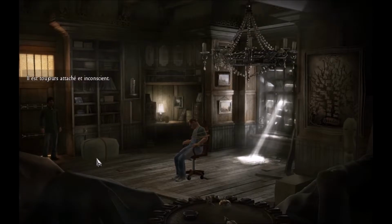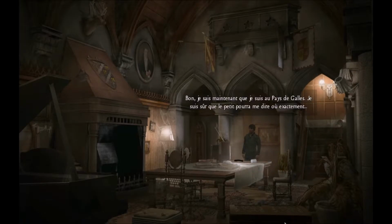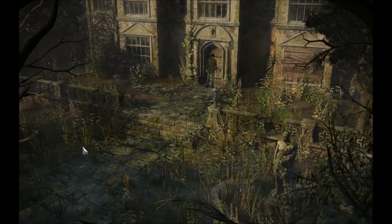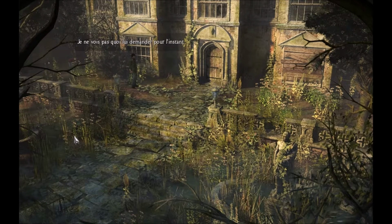He's still tied up and unconscious. Well, I do know I'm in Wales, and I could certainly get it out of the kid exactly where in Wales. But before I ring the police, I need to find out what Angelina was after here. So, no police. I don't know what I could ask him at the moment.